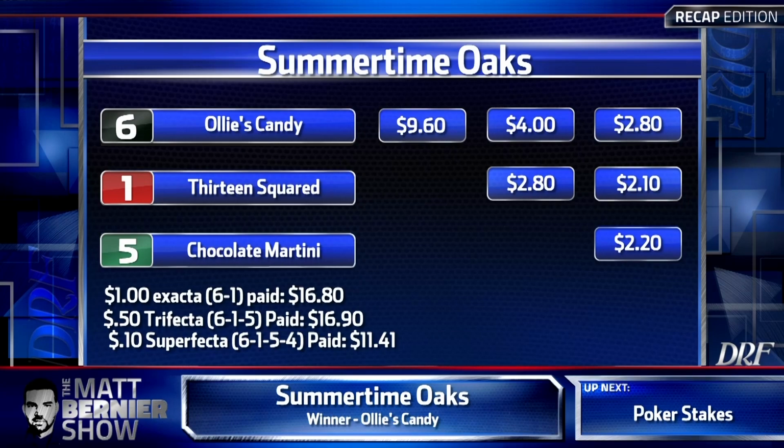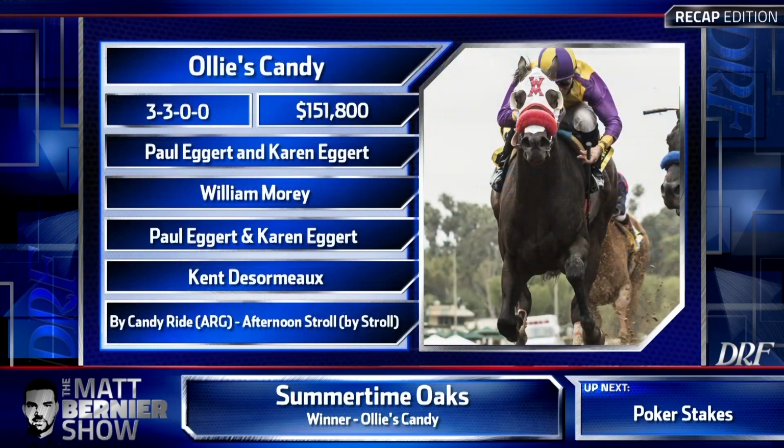Let's talk about Ollie's Candy. She's perfect so far in her brief career. She's 3 for 3, over $151,000 in career earnings, owned by Paul and Karen Eggert, trained by Bill Morey, bred by Paul and Karen Eggert. You can see Kent Desormeaux had the ride. As far as the pedigree is concerned, she is by Candy Ride out of a Stroll mare named Afternoon Stroll. And by the way, this filly was bred in the state of Kentucky. My apologies. 90 Beyer speed figure, 113 Timeform US rating for Ollie's Candy.